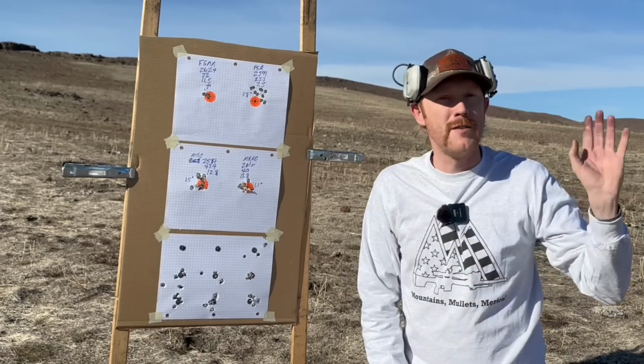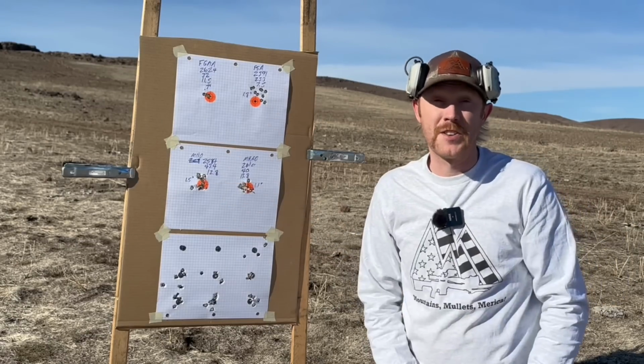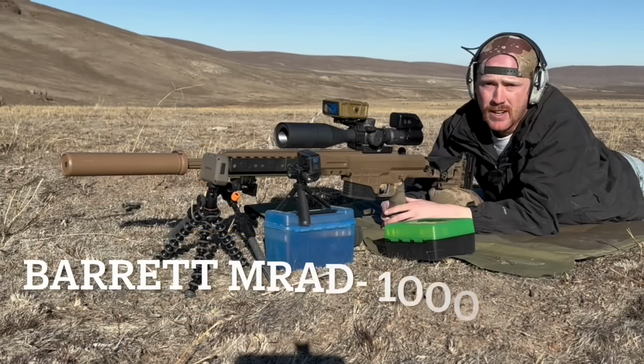Now with that, let's move out to about 1,000 yards and put each of these rifles on steel and see what our hit percent looks like. Let's move back and put some rounds on steel.